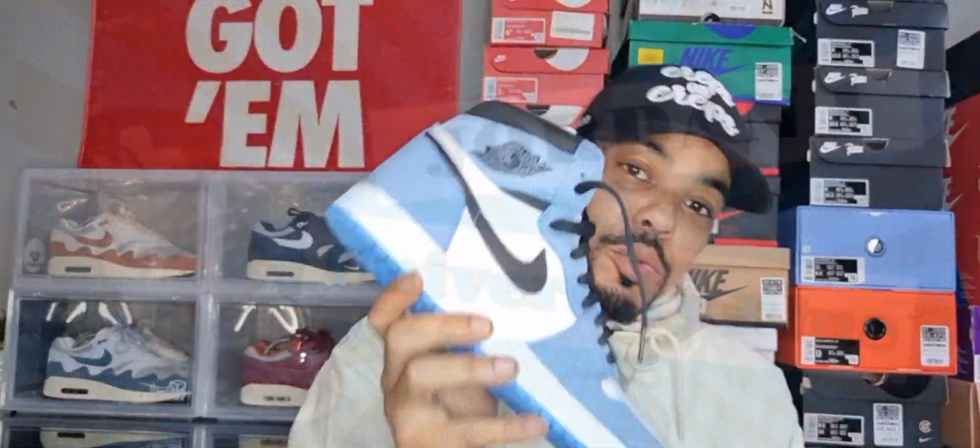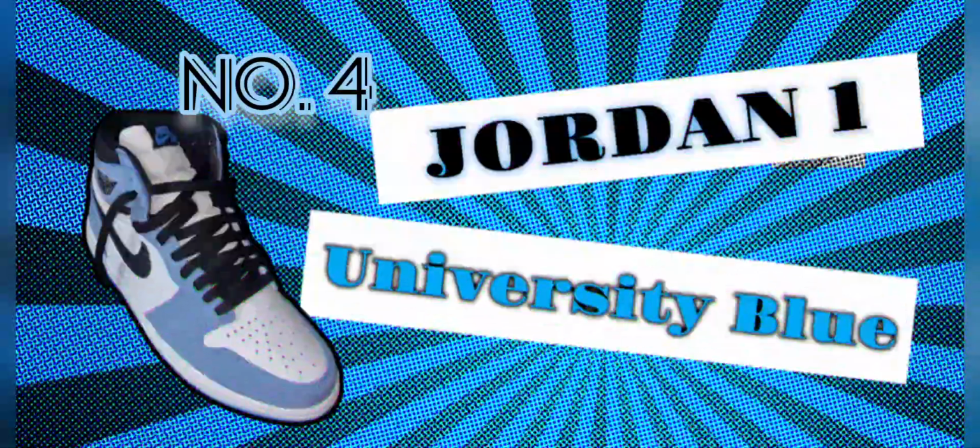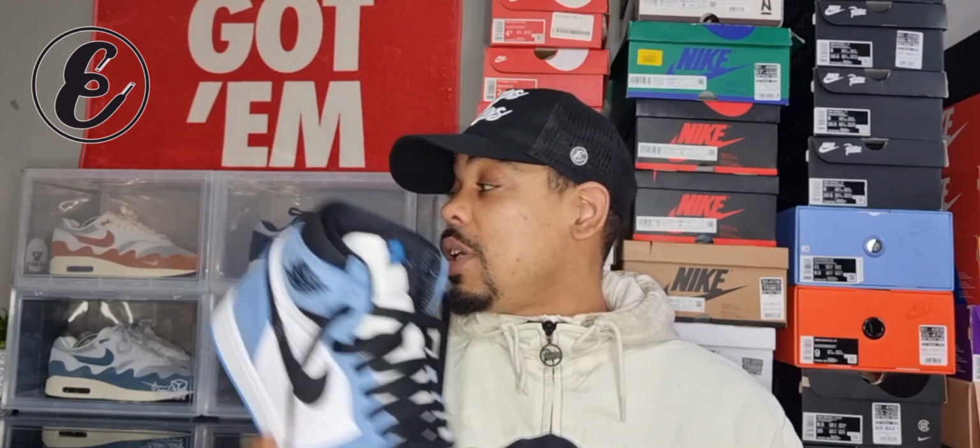The UNC Jordan 1. I know some people might have had this a bit higher on their list. But for me, there's other bangers out there this year that were more like my style, that I was feeling a lot more. But nevertheless, this shoe here is amazing.